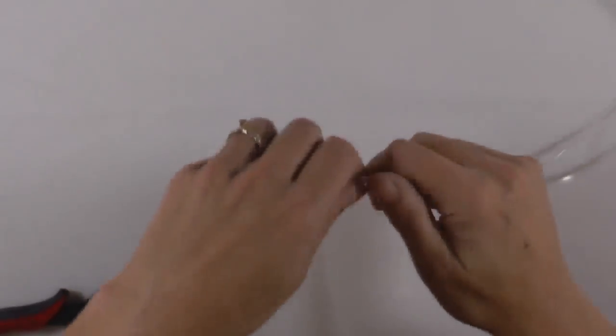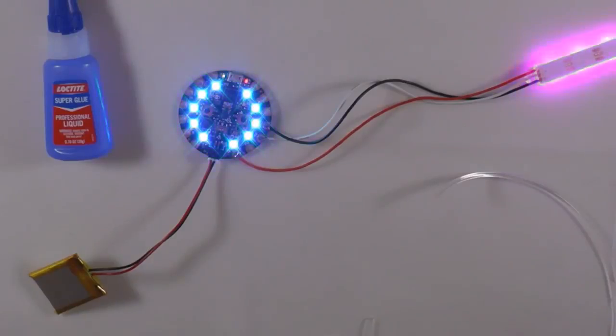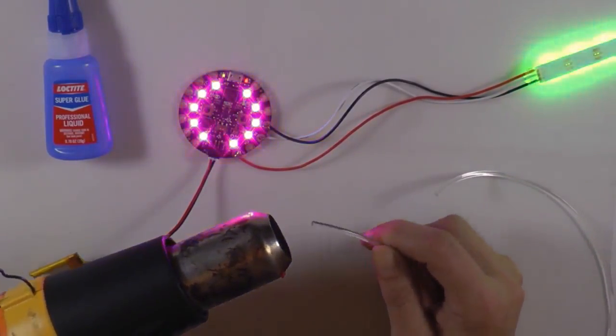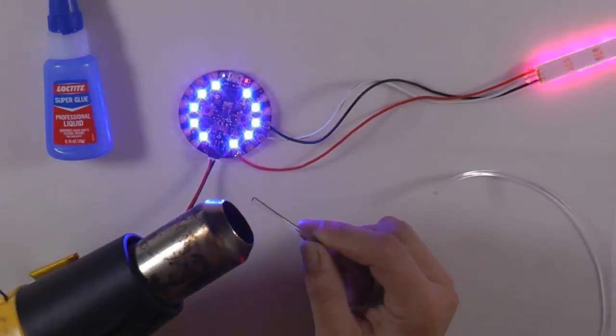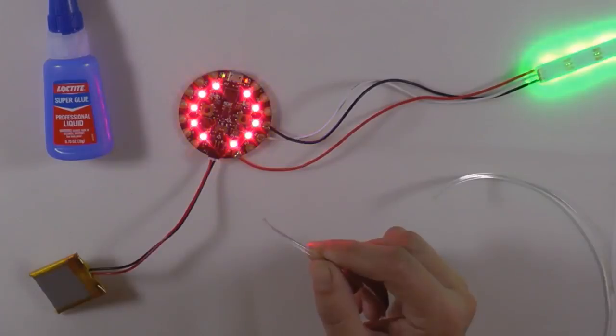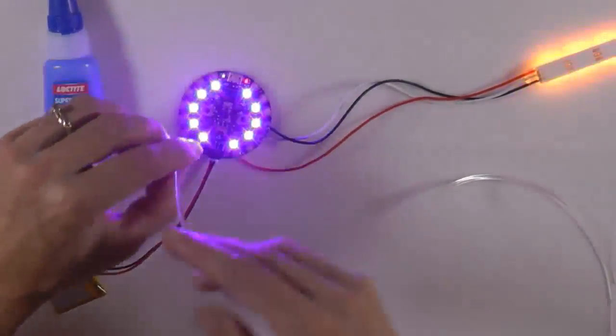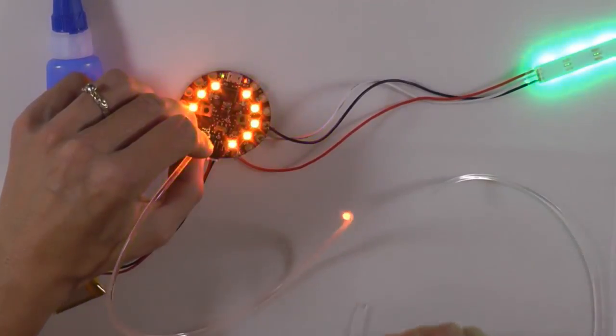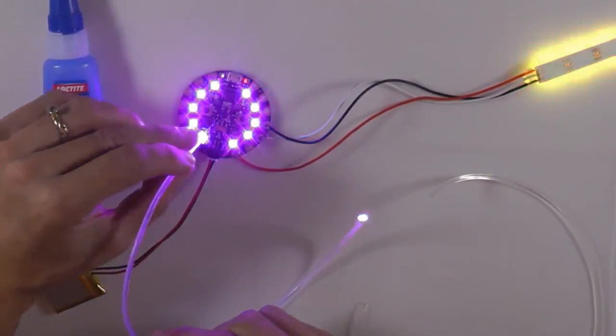Cut your LED light pipe to length. Use your heat gun to gently melt the light pipe until it becomes gooey. Press the liquid light pipe down over one of the NeoPixels on the Circuit Playground and hold it in place until the light pipe cools down and firms up.